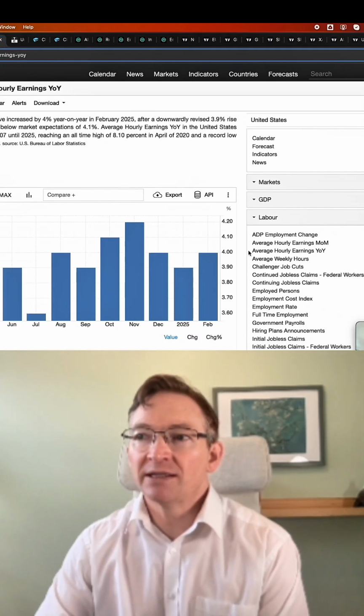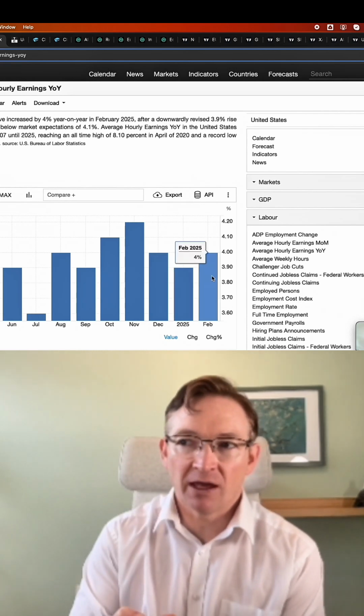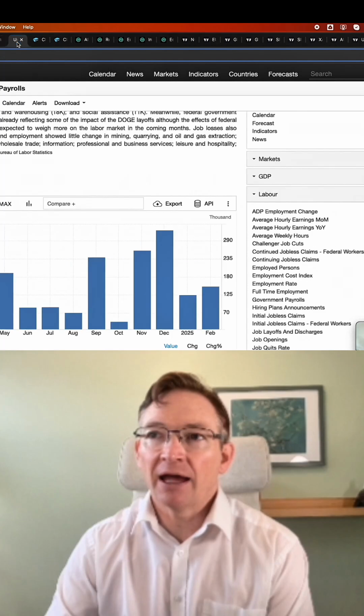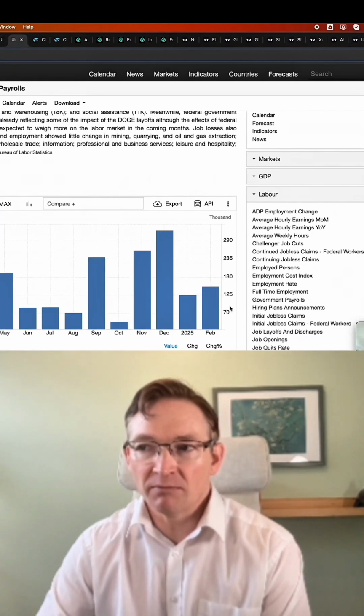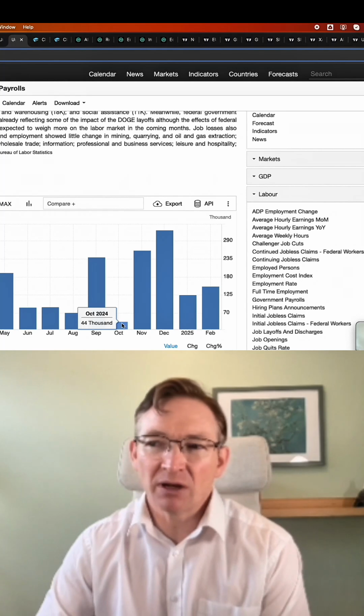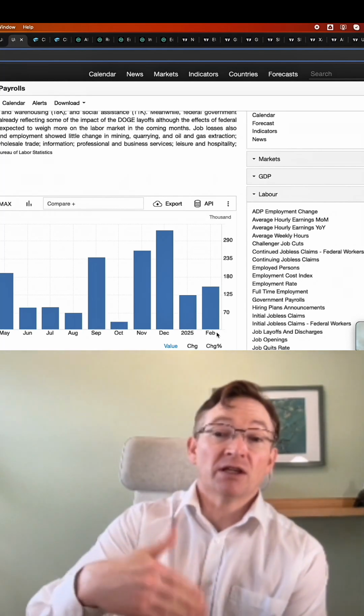project. We're going to need to see hourly earnings ideally coming in significantly lower, so there isn't an inflation fear behind the data. And we want to see the non-farm payroll print coming in below market's minimum expectations, and ideally below sort of October's low of 44,000, and maybe even into negative territory.